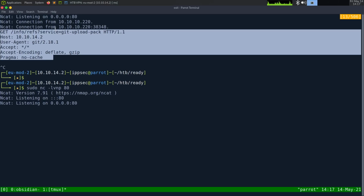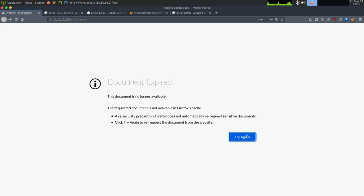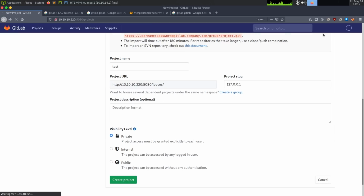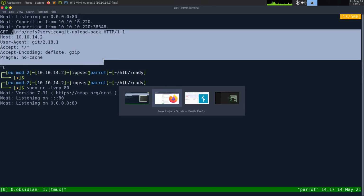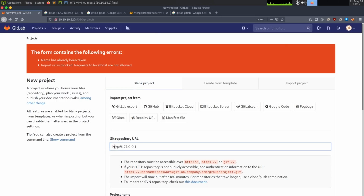The main way people chain SSRFs into actual code execution is using Gopher, because you can just like craft bytes on the wire. It's a very minimal protocol, meaning like I tell Gopher to connect and then I just put data here and I could craft this whole message. So let's try Gopher first. So instead of HTTP, let's do Gopher 10.10.14.2 port 80.